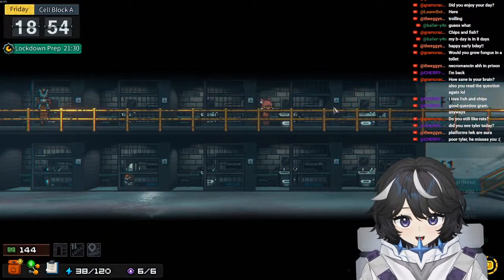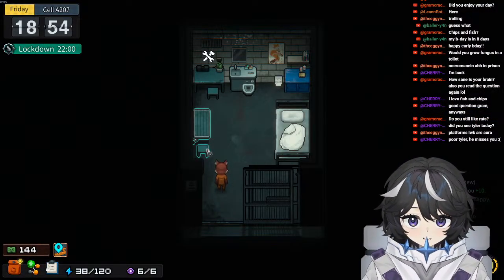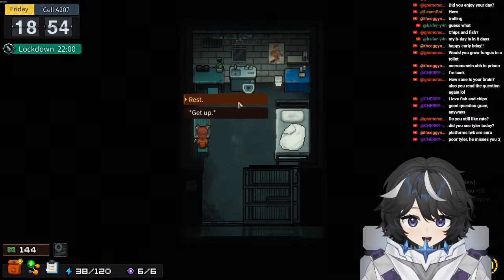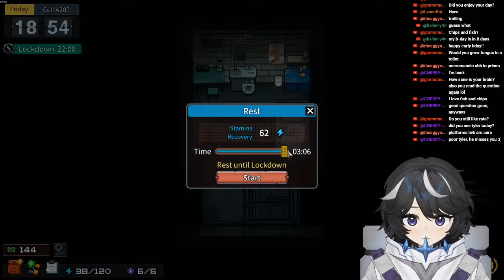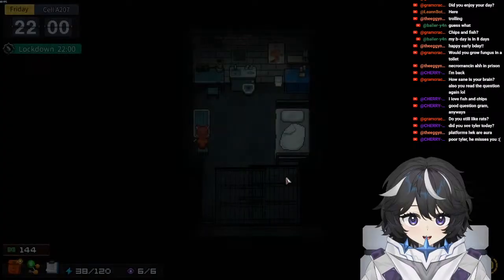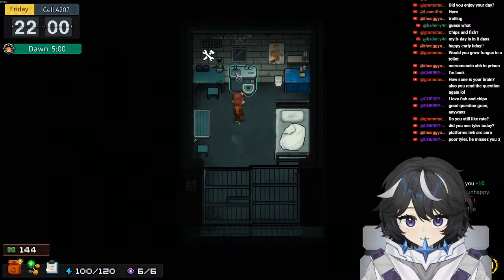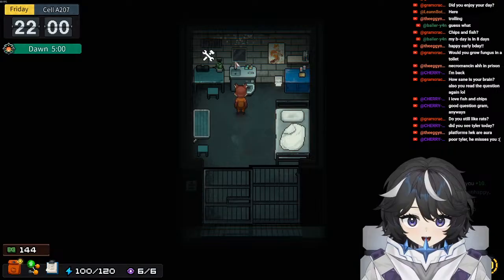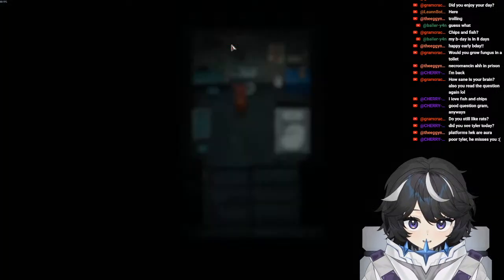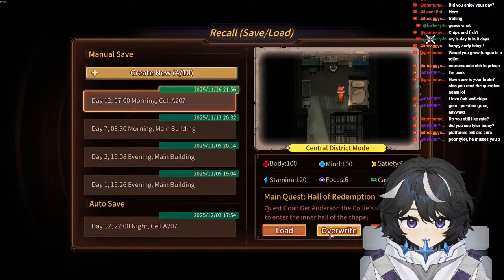I don't plan on watching the movie at all, so I'm gonna take the rest of this time to rest, because we're getting into the wall tonight. Yeah, rest until lockdown. I really don't need to talk to anybody. Nobody has any intel on me. I gotta get up. We have to break in. We're gonna save first. Going to save. Overwrite me.